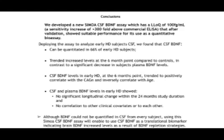In conclusion, we developed a new CMOS CSF BDNF assay, which has an LLOQ of 100 femtogram per ml. This assay represents a more than 300-fold increase above commercial ELISAs. And after validation, based on the parameters I've shown, this is suitable to use as a quantitative assay.